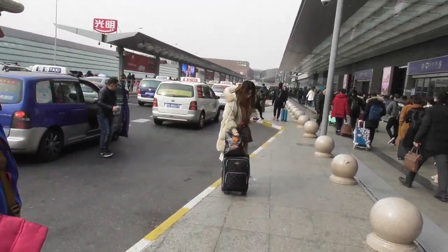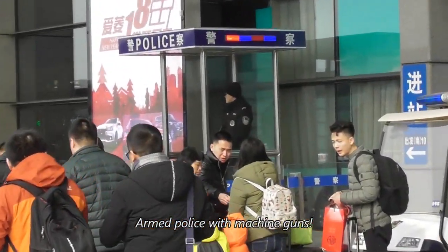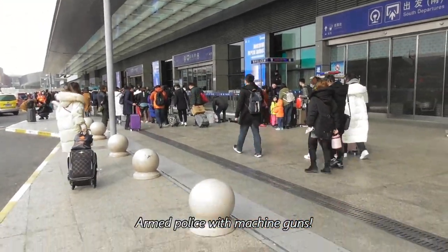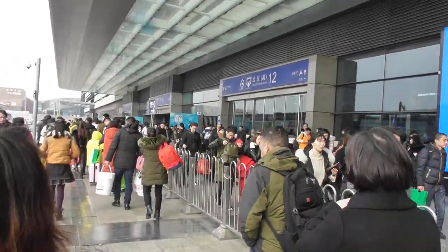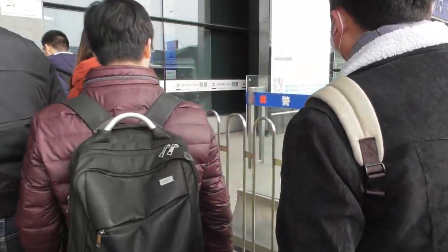We've made it to the Shanghai railway station. Not sure where we're going, but we'll give it a go. Funny guess, we just follow the crowd. With the police. Supposedly with rubber bullets or wooden bullets. So we passed security. Luckily, straight through. We just now basically have to wait.